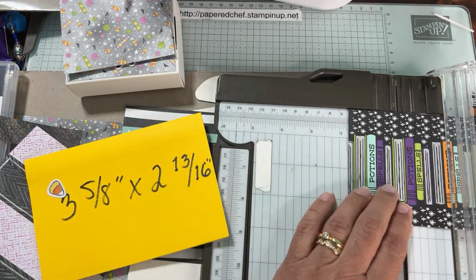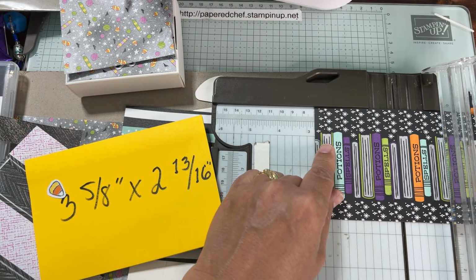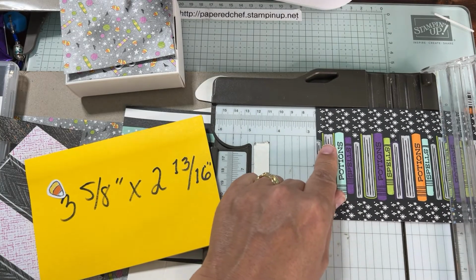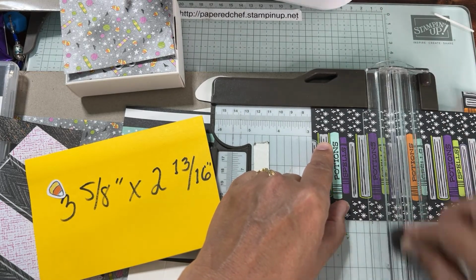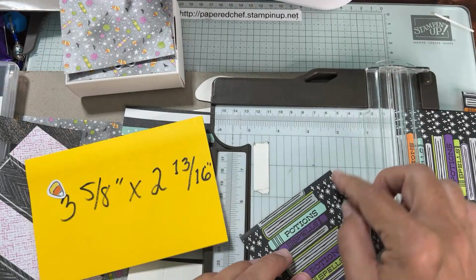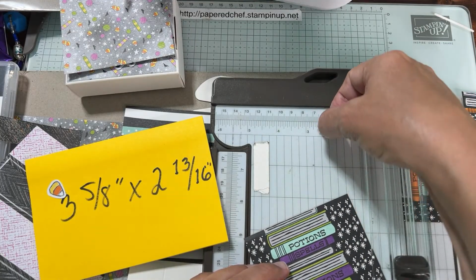All right, what do we say? And 2 13/16. So we got 13/16. We got to go down to 12, 13. You're just doing fractions, right? So 12, you're going 4, 8, 12, 16, and then one more smidgen.